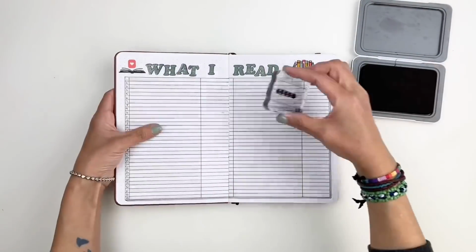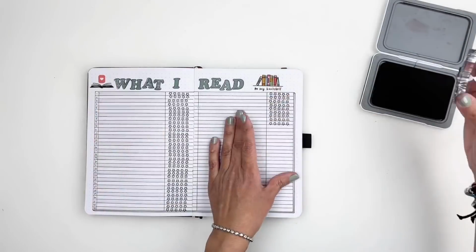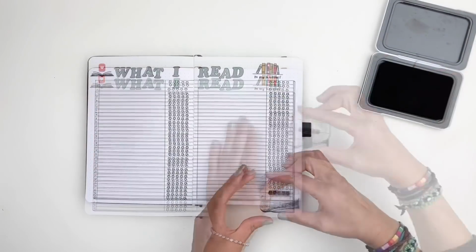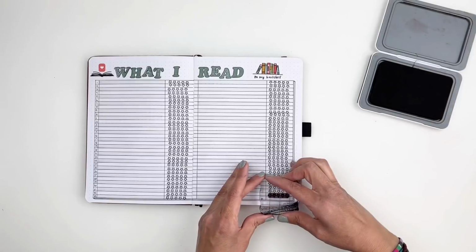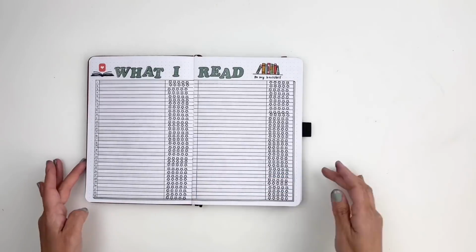But anyways, I'm going to finish this up by stamping my 5 stars. This is a very old stamp set from Studio Calico. It fits really nicely in my boxes, and I use it every year in my reading journal.